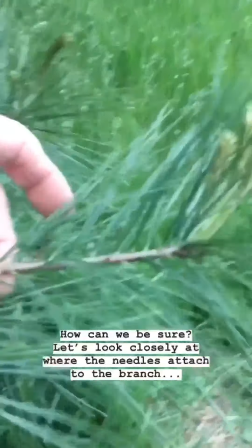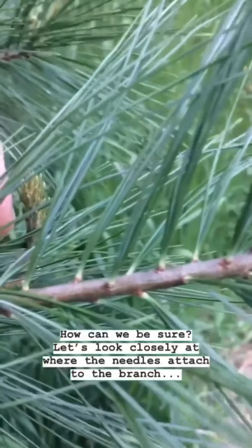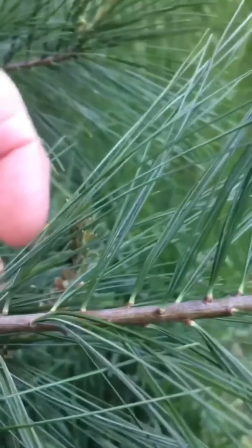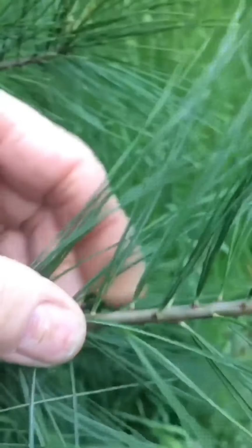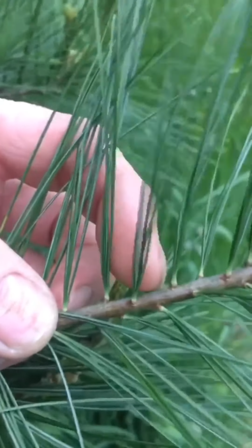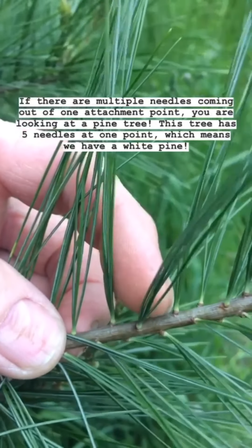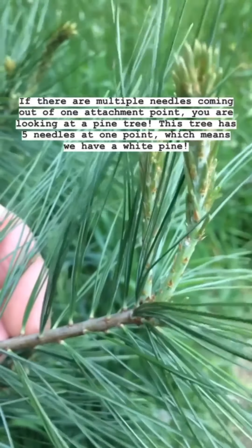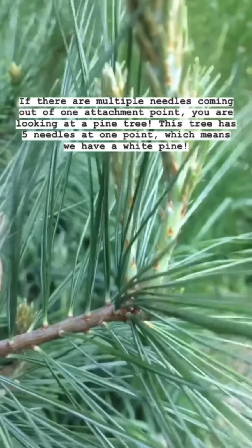And we're going to come right down here and look closely at it. We have to get up close right where the needles come out of the stem. We can see that there is a single attachment point there, and then there are multiple needles coming out of that attachment point. And on this tree there are 5. And those 5 needles tell me that this is a white pine.